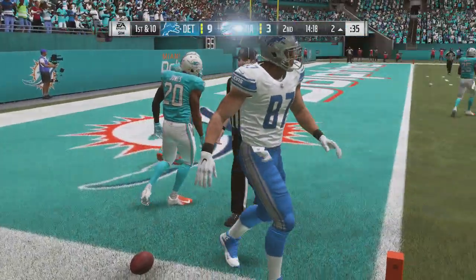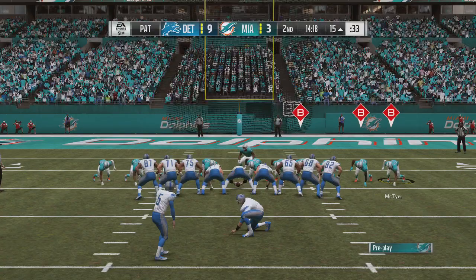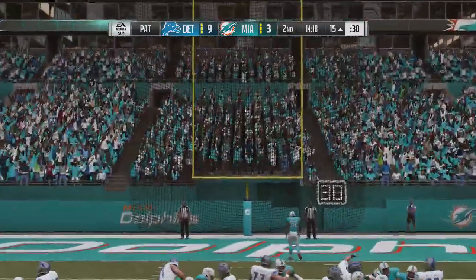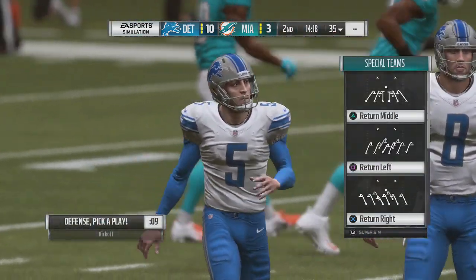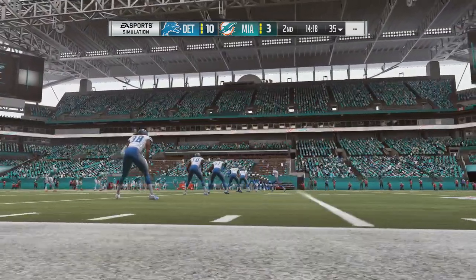Levine Toilolo, his second touchdown on the season. And the Lions are in for 6. The big fella was the recipient there for that touchdown pass, and it seems like more and more the tight end is the guy you have to worry about most in the passing game. Prater for the extra point, and the lead is now 10-3. Here's Prater now set to kick it away.